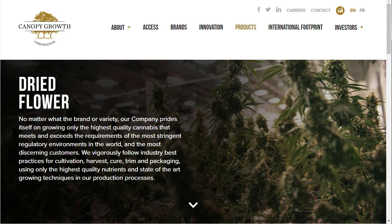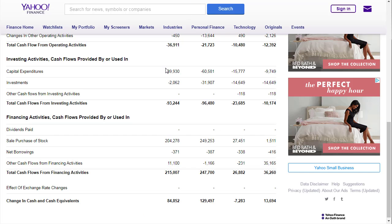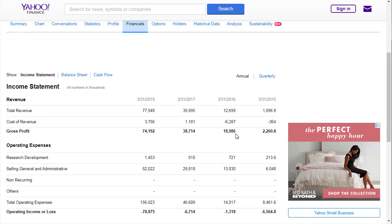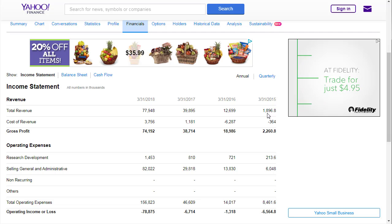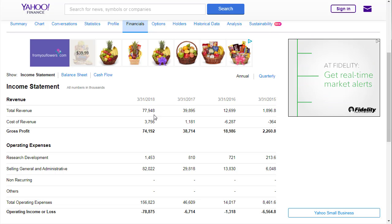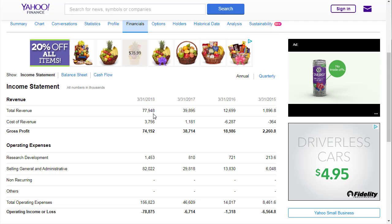Because let's take a look at their earnings and a little bit more about the company here. Look at their financials. So if you go to first the income statement, on the annual income statement here, you can see actually, the growth has really been jettisoning up. You can see 2015 was just 1.8 million in annual sales, and fast forward 3 years later, they're at 78 million, right? So that's quite a projection. That's quite a growth phenomenon.